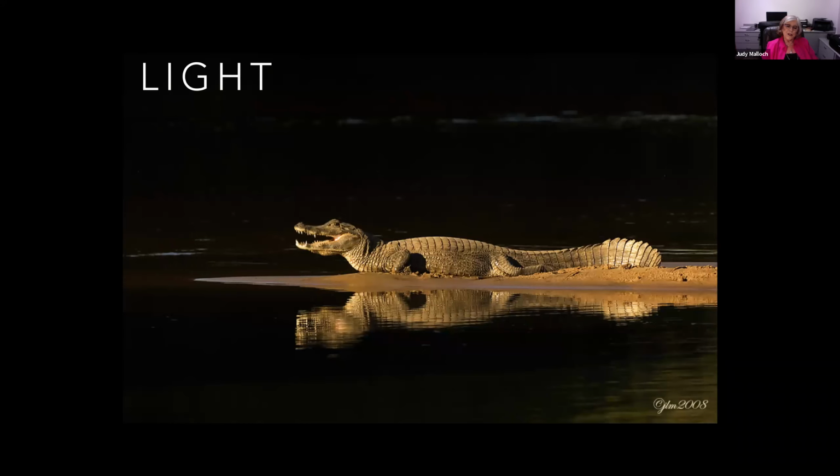So I turned to leave. And as I did, I looked back and I saw this caiman on a sand peninsula, the reflection in the water, the light was hitting him. He almost looked like he was bronze. And I thought, oh. So I jumped in the boat, got down on my belly at eye level and got four pictures. And I remember thinking, if these turn out, I will be thrilled.